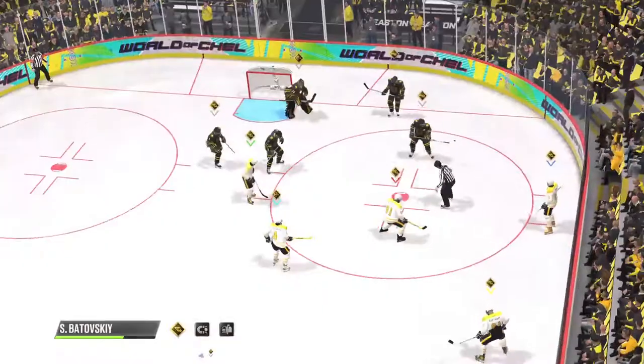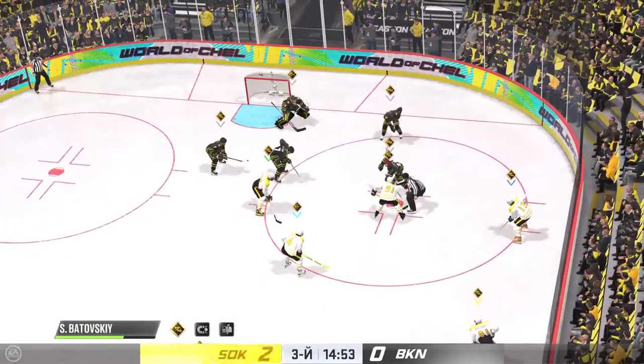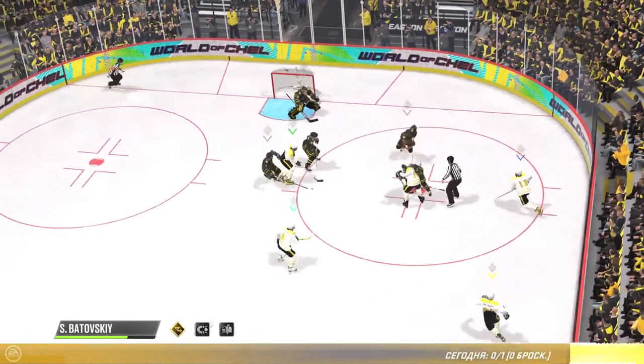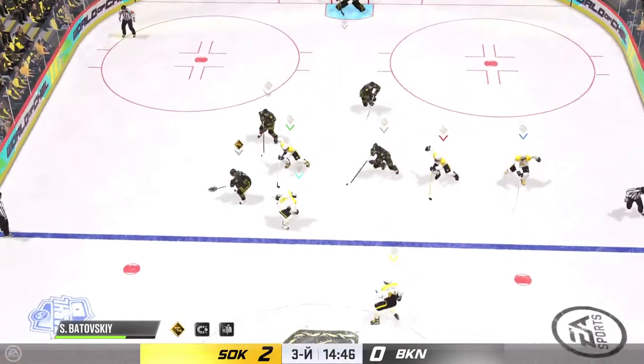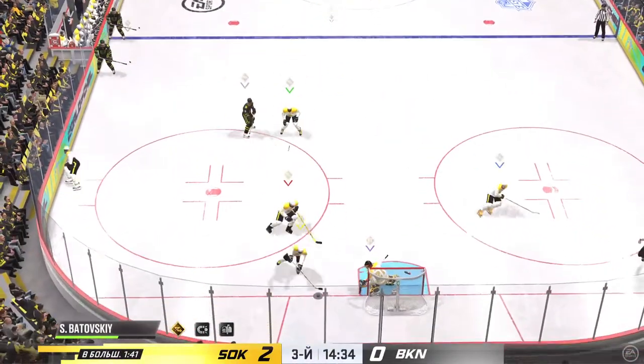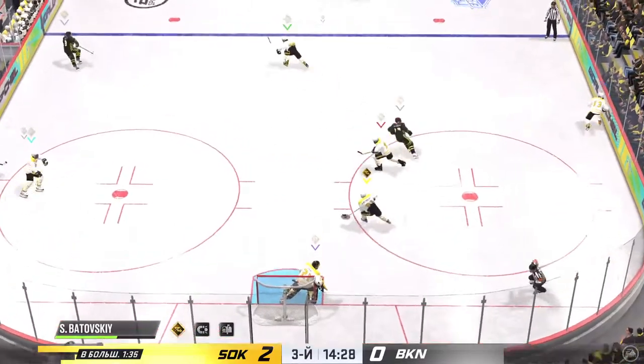Another chance here on the man advantage. Power plays go up and down. That's just the way they are. But when you haven't been successful, you've got to reload, refocus, and get to work on that next one. Moscow's got control of it now from their own end.